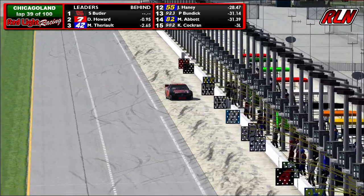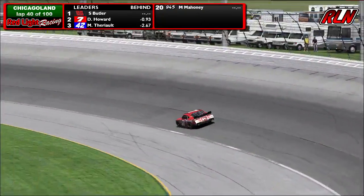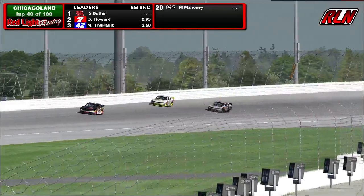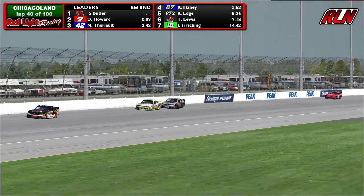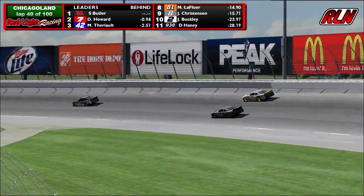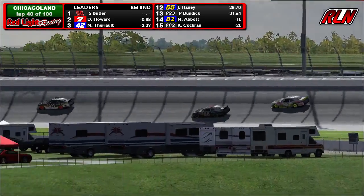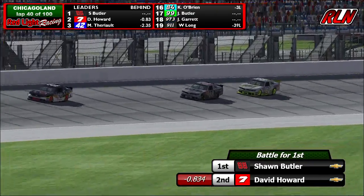And Kevin O'Brien is now on pit road. He might be getting some more repairs. And Sean Butler now having to deal with some lapped traffic. And we'll see how this plays out. This could give David an advantage, but once David catches up to that traffic, then it could hurt him as well. And David is less than a second behind Sean still.